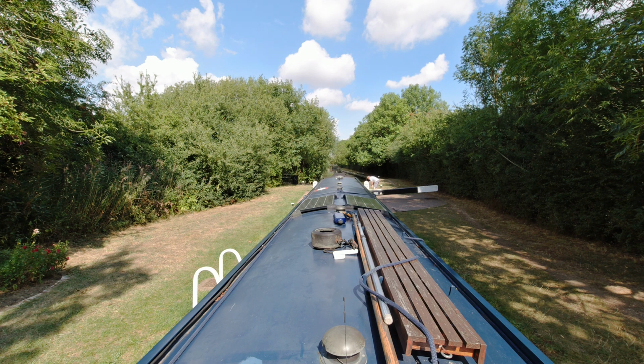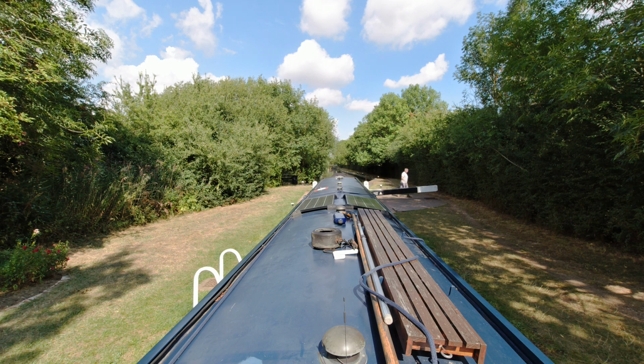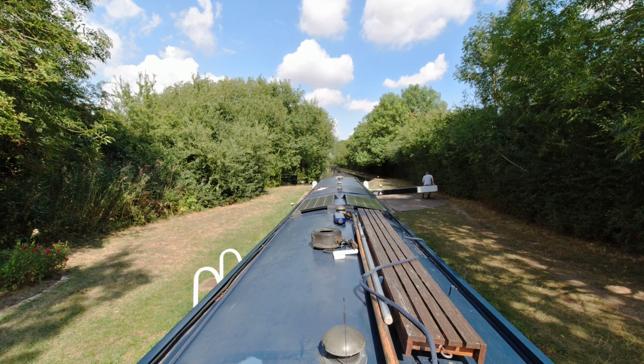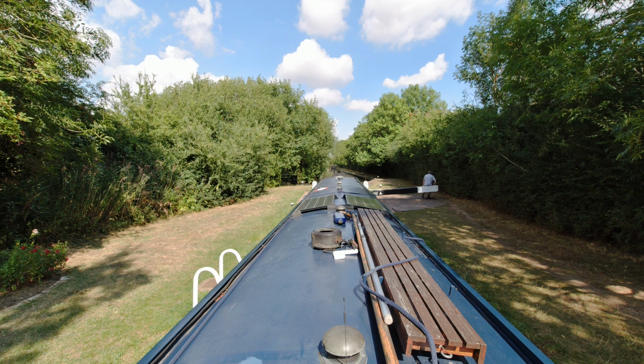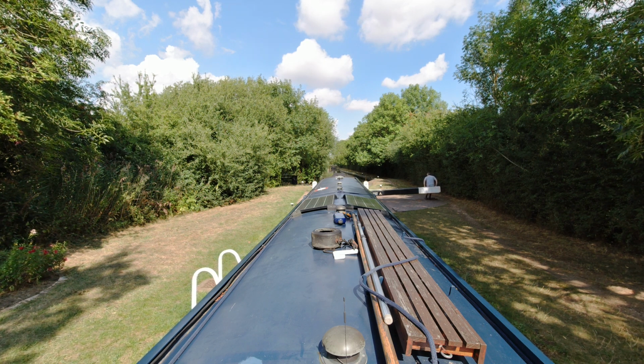Is it like a continuous film of the whole trip? Or do you turn it on at different points? Turn it on and turn it off at different points. Sometimes we don't record at all. So we didn't record yesterday when we came down. We just thought we'd have a peaceful cruise, but today I thought, oh, I'll film it going back.